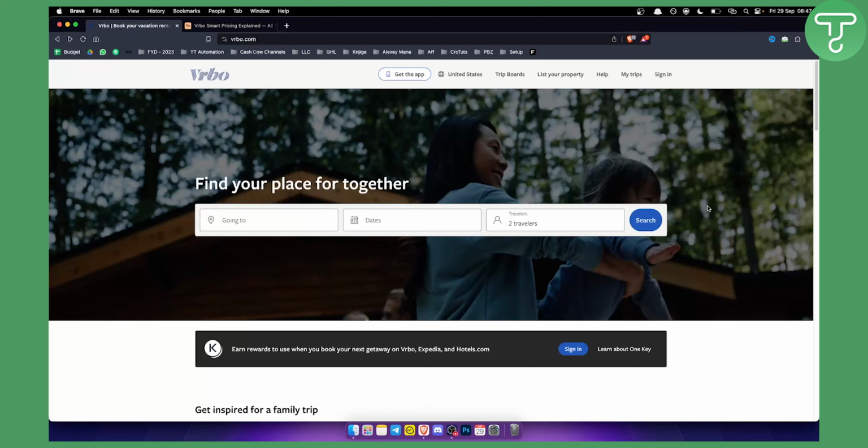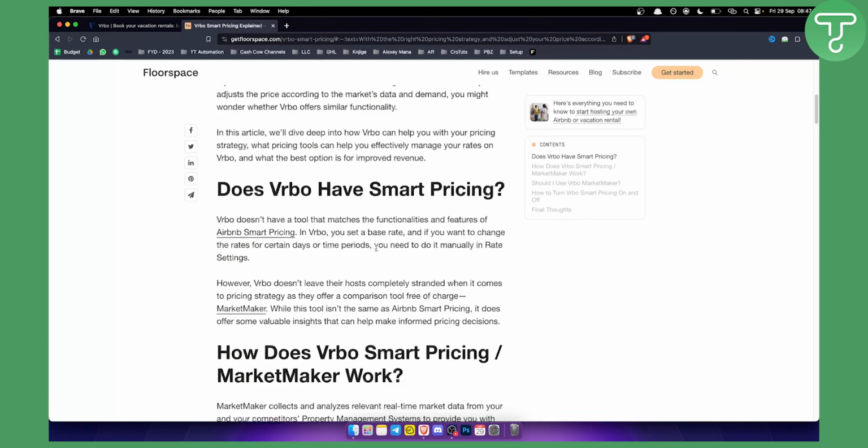So today in this video, I will show you, does VRBO have smart pricing? Now the answer is yes and no. VRBO does not have a smart pricing like Airbnb. As you can see right here, it doesn't have a tool that matches the functionalities and features of Airbnb smart pricing. However, in VRBO, you set a base rate, and if you want to change the rates for certain days or time periods, you need to do it manually in the rate settings.